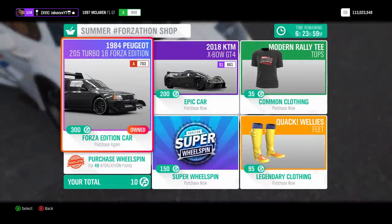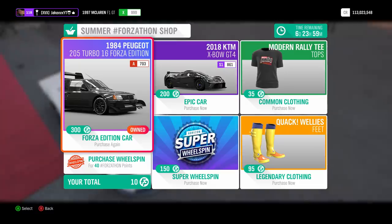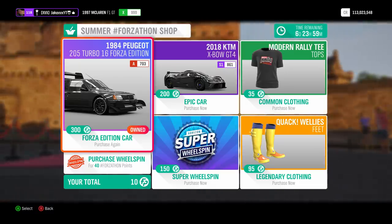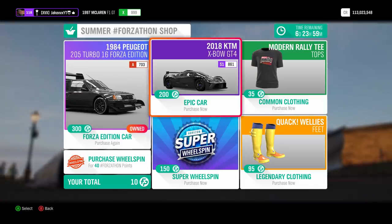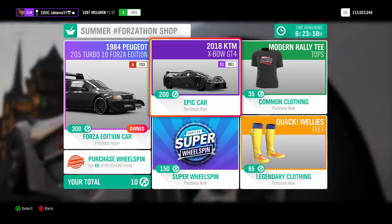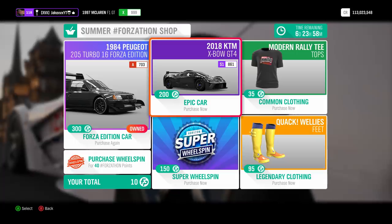How's it going, everyone? JKXVX here, back on Forza Horizon 4 once again. Today's video, we're going to be taking a look at the KTM Xbow GT4 and how you can get it the fastest way in Forza Horizon 4 and what it's like on the road as well. Just like every other weekly vehicle, the KTM Xbow GT4 is actually in the Forzathon shop. So if you came to this video to find out how to get it, this is how.